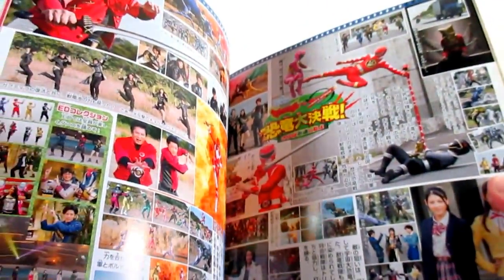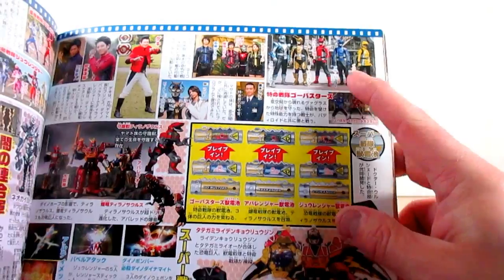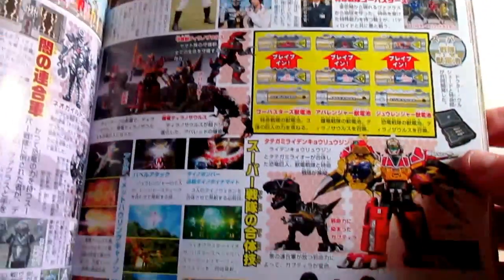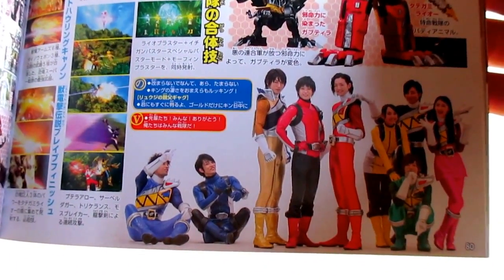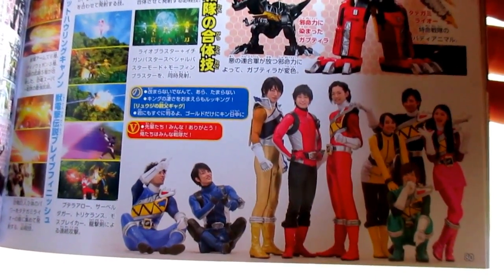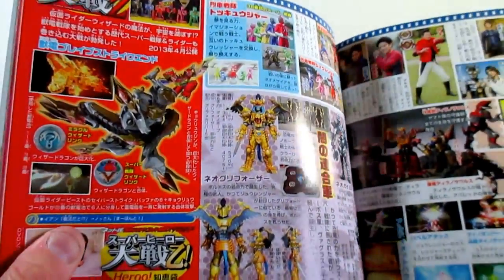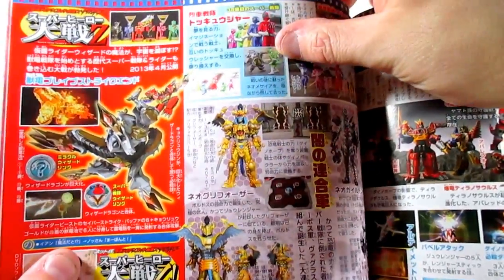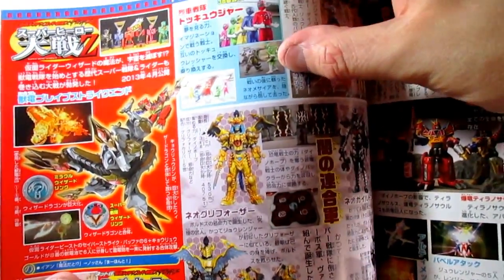So on page 80, here is the 5 Go Busters, and of course the Judenchi's there, and then the mecha. And then here are the Kyoryugers and the Go Busters all helmetless together, which is really neat there. And oh, friends, look at this on the next page, page 81. Here is the first appearance of the next Sentai, our 38th Sentai, which is Zyuden Sentai Kyoryuger.